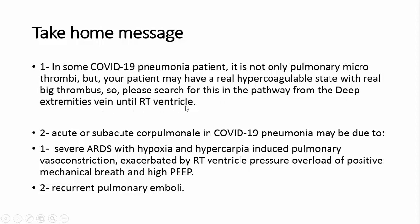And we'll see in the coming cases how this thrombus may be very tricky and come in most places, really. Two, acute or subacute cor pulmonale in COVID-19 pneumonia may be due to severe ARDS with hypoxia and hypercarbia-induced pulmonary vasoconstriction, exacerbated by right ventricular pressure overload from positive mechanical breaths and high PEEP, and don't forget recurrent pulmonary emboli in this patient.